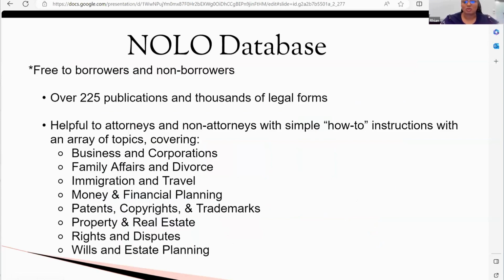And so there are over 225 publications, and they have thousands of legal forms. So this is very helpful to attorneys, non-attorneys. If you're practicing in an area that you're unfamiliar with, this would be a good resource for you to use in conjunction with the practice guide. And so they have business and corporations, family, marriage and divorce, immigration, travel, property, real estate, rights and disputes, wills and estate planning.